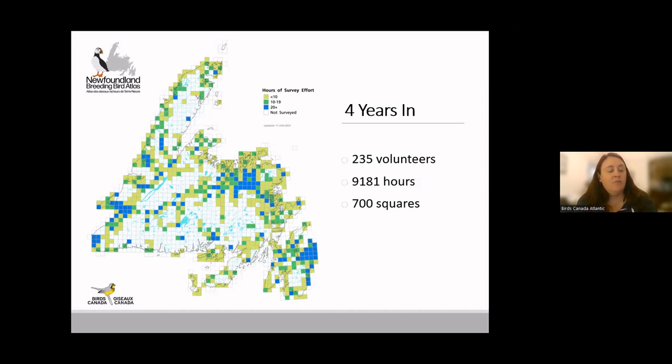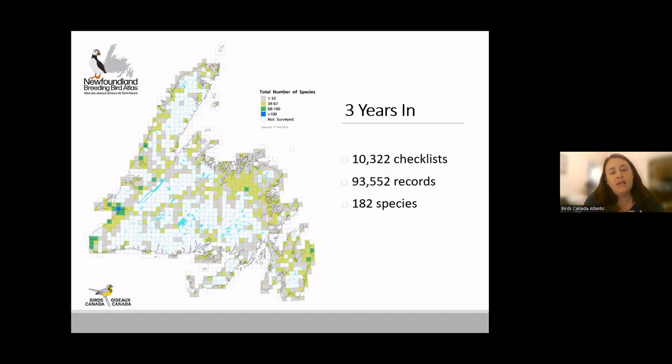We have pretty amazing coverage, but we have a lot of yellow squares in there where we really need to finish off the hours so that we can call them done. And we have a lot of white squares where we haven't collected information yet. And then this, I keep telling them, oh, sorry, this says 3 years in. This is actually 4 years in.